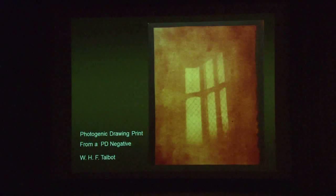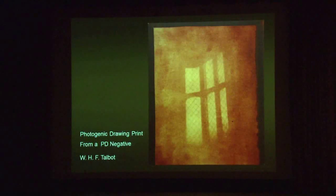Another by Talbot. Again, look at the colors. You know, when you think of 19th century photography, you don't think about these colors. You think that everything is brown, don't you? It's kind of like Henry Ford and the black Model T. Well, let me tell you, before the Model T Ford, there was a Model R and there was a Model S, and they all had colors.